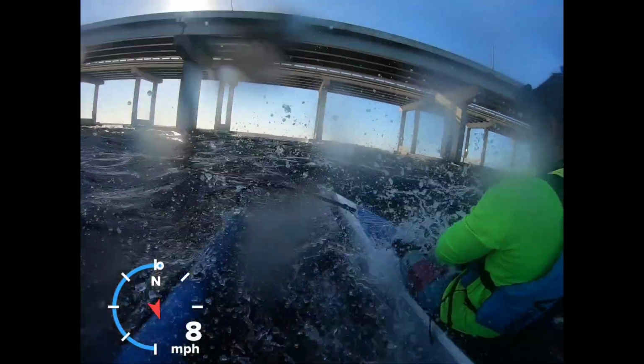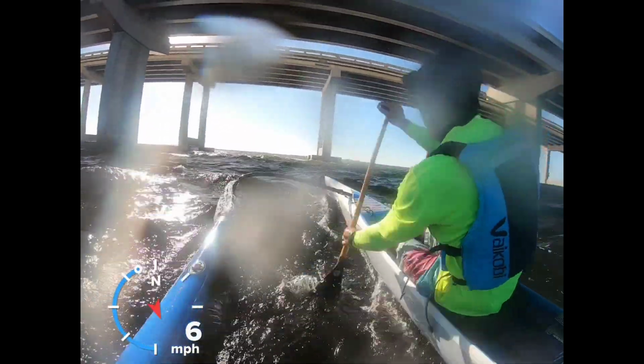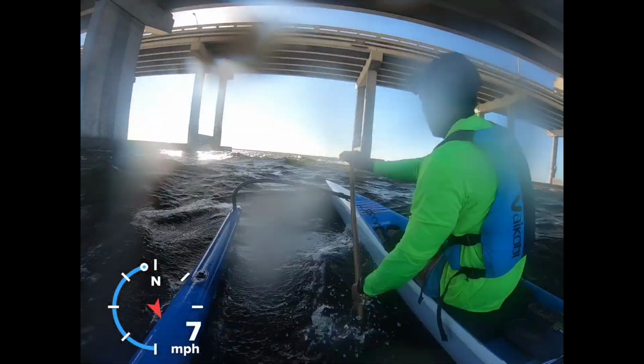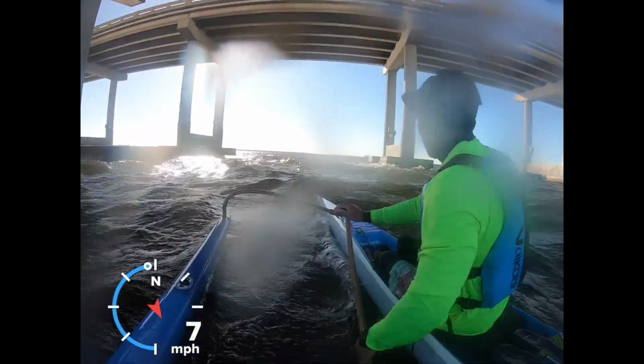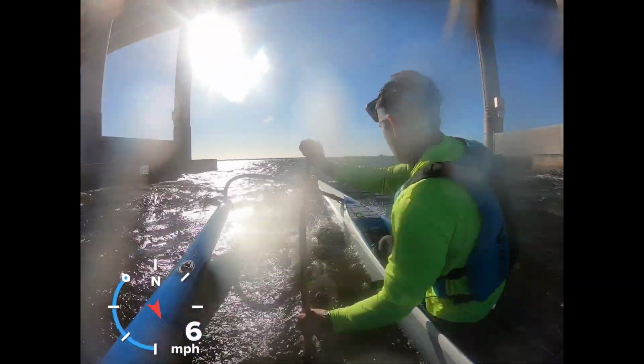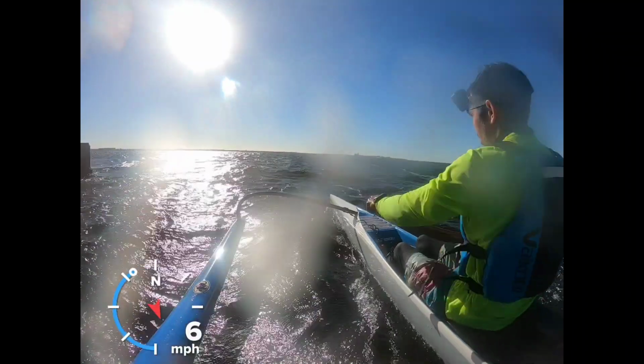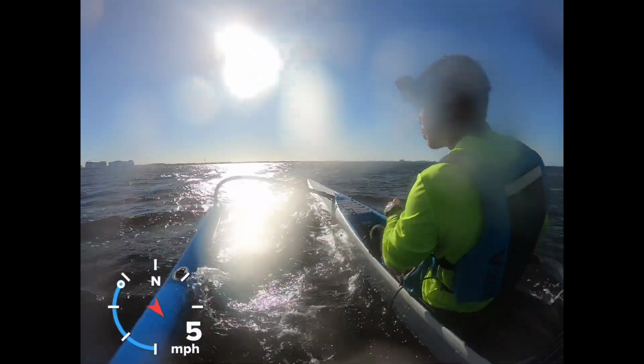So this is the last bridge. This is going under the Gandy Bridge. Once we go under this bridge, our exit location is to the left. We're about a quarter mile away, so the wind lined up excellent where we get to finish here and then it's just a short paddle back to the vehicles. This one's pretty choppy. There's not construction equipment around, so it's definitely a lot less turbulent. But that's the end of the run.